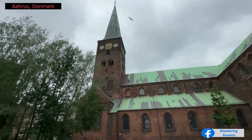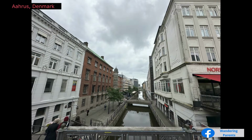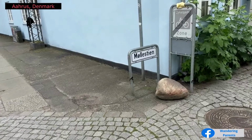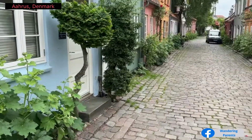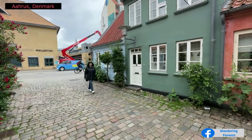Aarhus is Denmark's second largest city, with a population of around 350,000, making it a major urban center after Copenhagen. It is known for its vibrant cultural scene, historic architecture, and dynamic educational institutions.